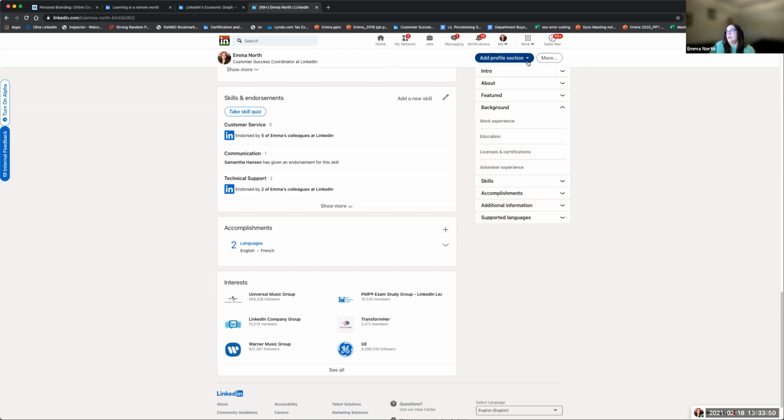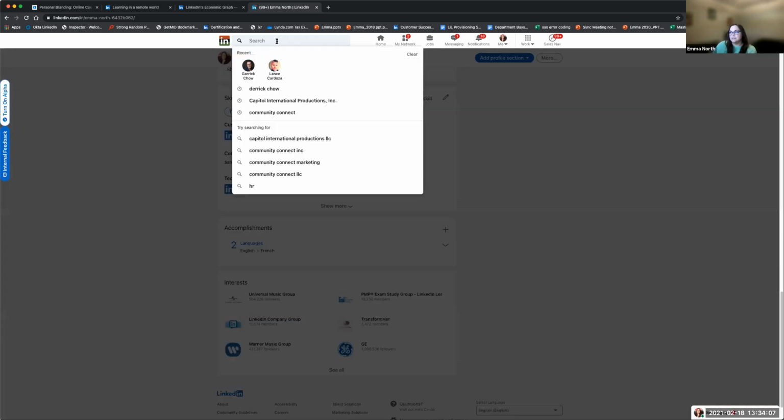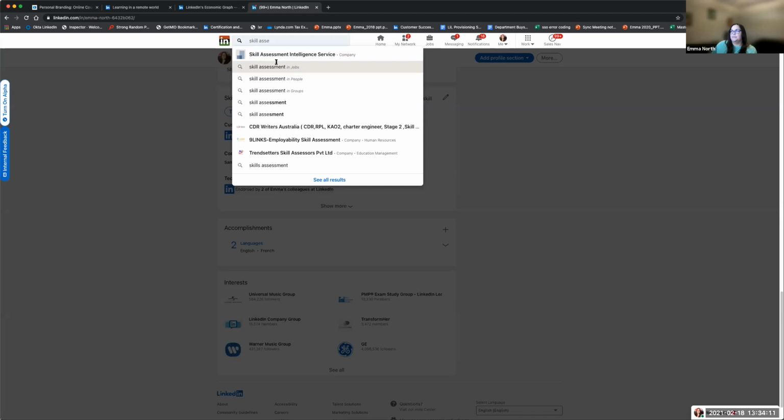You can also add profile sections. You can add more education, you can add volunteer experience. Your accomplishments section can be added here, so if you have awards or honors that you want to post, you can do so here. We also have LinkedIn skill assessments. And let's see.